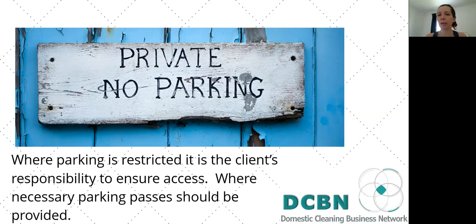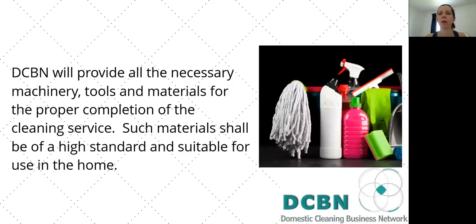So it's important to make sure that you can get access, and likewise, if you've got commercial clients, making sure that you know that you can gain access as and when required. And potentially you can even add in clauses where if access isn't available, you can still charge the client as well. So again, it's another point to consider when you're putting together your contracts for them and for how you want to work.